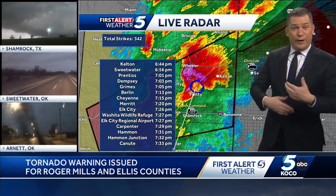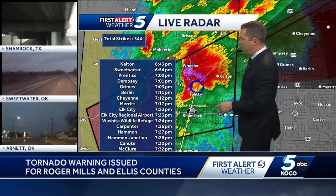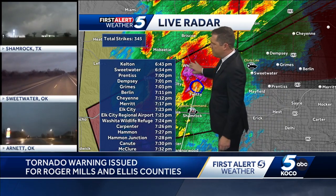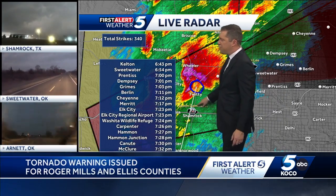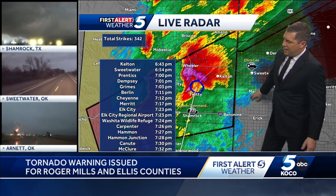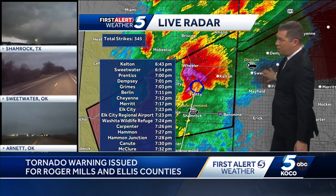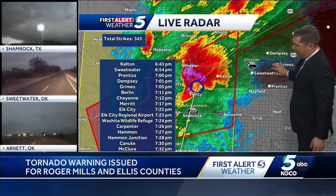So as we said earlier, things are going to change pretty quickly. That is happening right now. Chris Lee is on this storm. We also have Michael on this storm, he's by Shamrock. And the way that these storms are moving today, there's no room for stopping at all. These storms are going to go, and they are taking off as we speak right now.